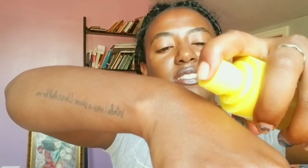Consistency wise, it's thin, it applies really easily, so I'm just gonna squirt a little bit on my hands and show you. It runs a little bit, but that's what makes it very easily absorbable. At the same time, you can see a little shine, but it's nothing crazy, especially since it's an oil. It has a hydrating factor to it, therefore it really gets absorbed easily. That's why this is one of my favorites.